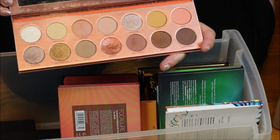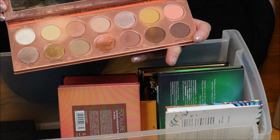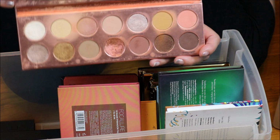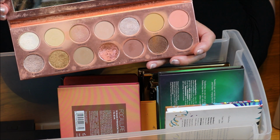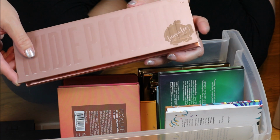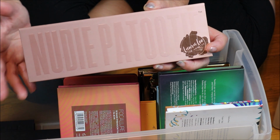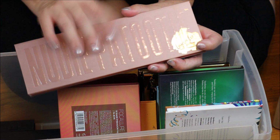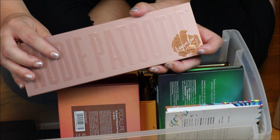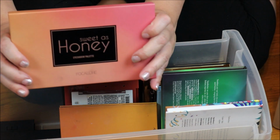I did get a lot of use out of it, but I've had it for quite some time now, and I really think it is time to move this one along. I don't think I'm going to keep this palette, and I don't think I'm going to pass it on to anybody. But it was a gorgeous palette. I really do love it. It was one of the first higher end palettes that I purchased. Nothing against Laura Lee or anything, but I just think this palette has served its purpose and it's time to move it along.